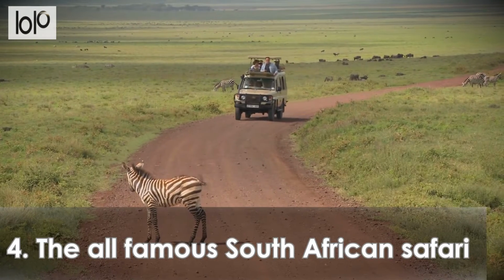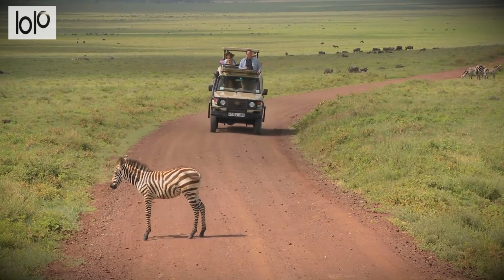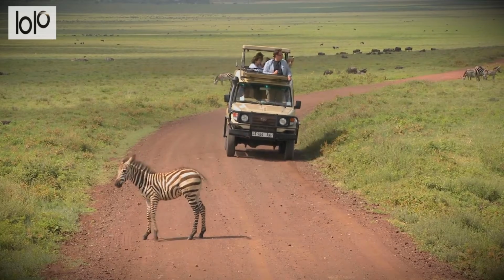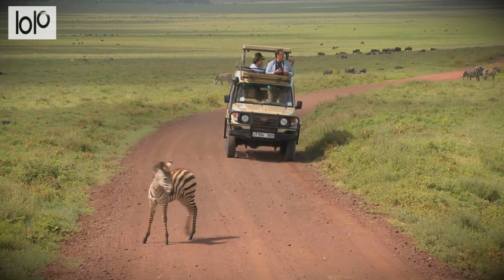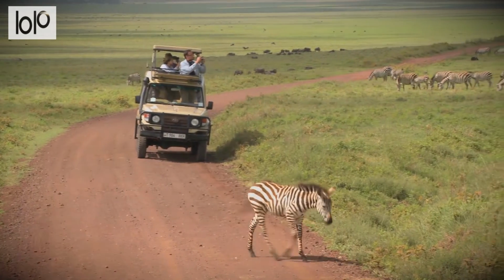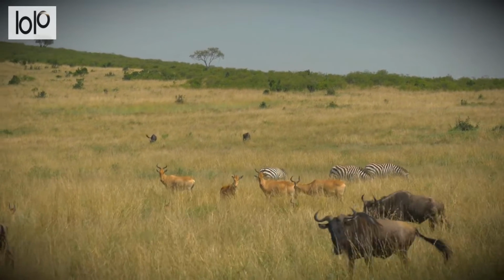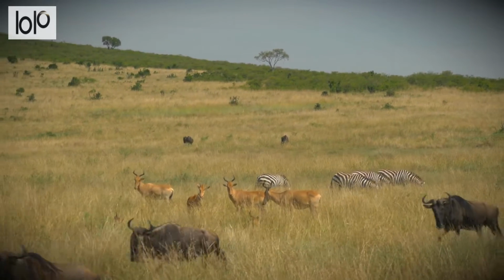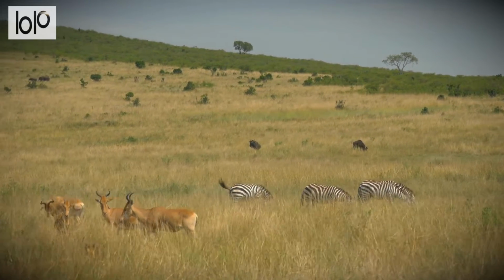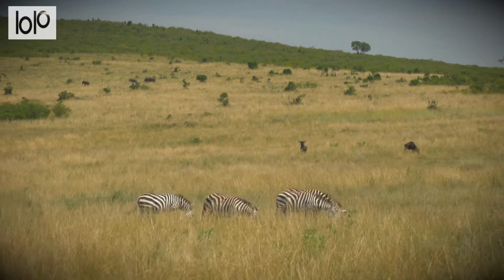Number 4, the all-famous South African safari. Yes, we know that the jungle safari is the most cliché tourist activity in South Africa, but it still remains one of the best things to do in South Africa. The wildlife found here is the rarest and best preserved you will find anywhere in the world. Pay a visit to the KwaZulu-Natal province, and witness the mighty up close and personal as a jeep takes you into the wild grasslands for your date with the vibrant wildlife of South Africa.